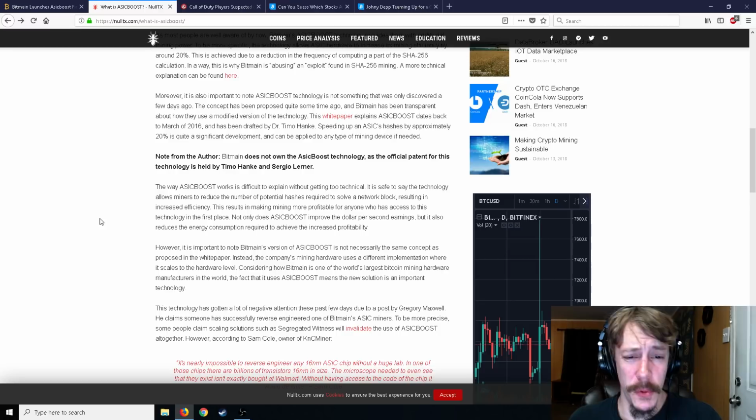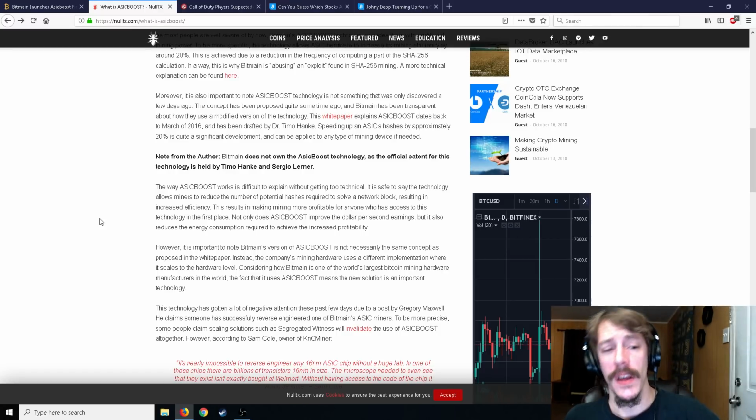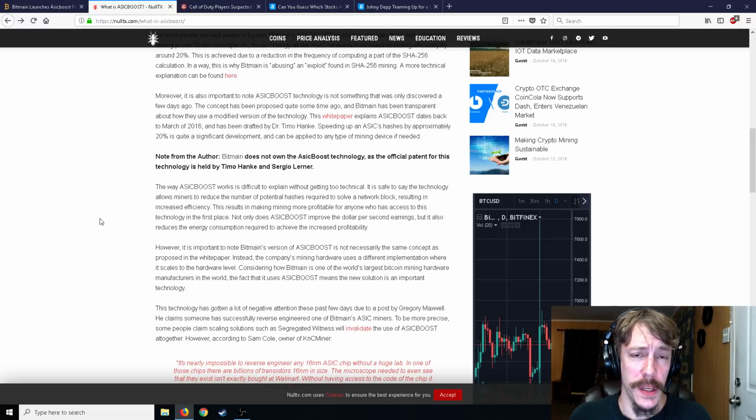So not only does ASICBOOST improve the dollar per second earnings, it also reduces the energy consumption required to achieve the increased profitability. However, it's important to note that Bitmain's version of ASICBOOST is not necessarily the same concept as proposed in the white paper. Instead, the company's mining hardware uses a different implementation where it scales on the hardware level, which is why they released this firmware update, and now the miners can do it. Otherwise, they probably couldn't have done it in the first place. So it's in the hardware, and they just wouldn't allow people to do it.